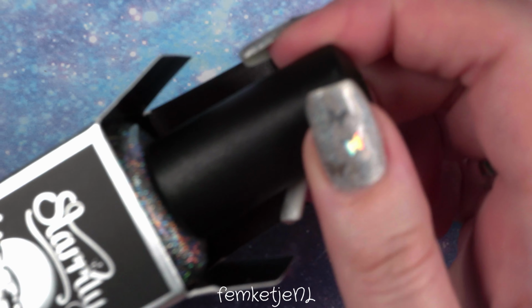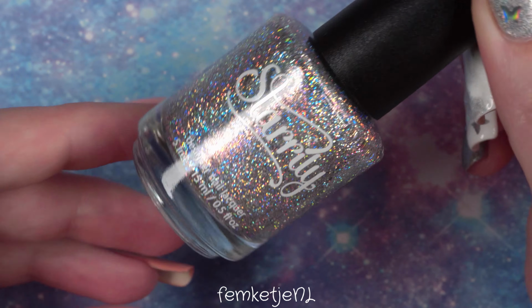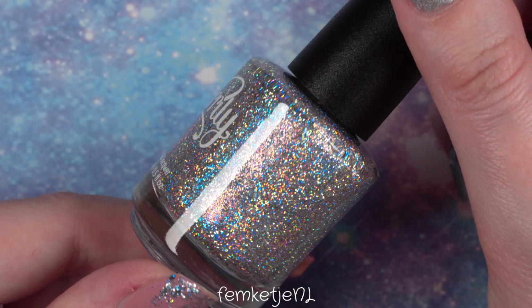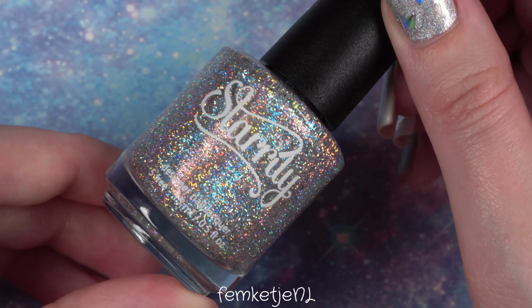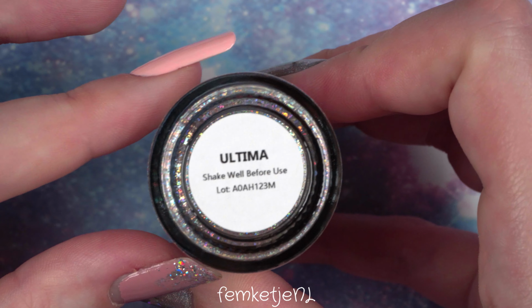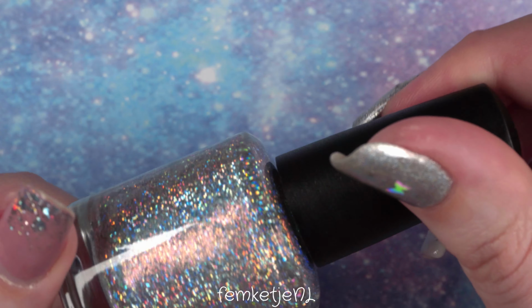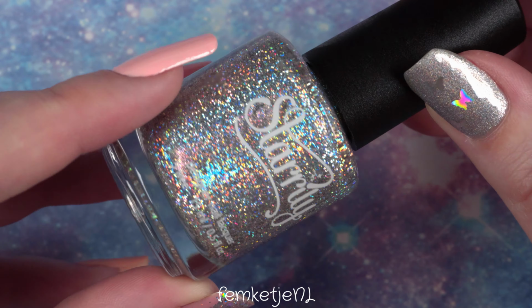I love glitter, I love holographic glitter, and this is just the most opaque holographic glitter that I have ever tried in life. And again, I have tried a lot of holographic glitter polishes. This one is called Ultima, and it is a silver holo glitter polish. The glitters are actually quite easy to remove.